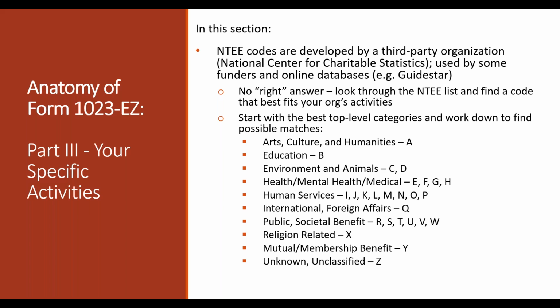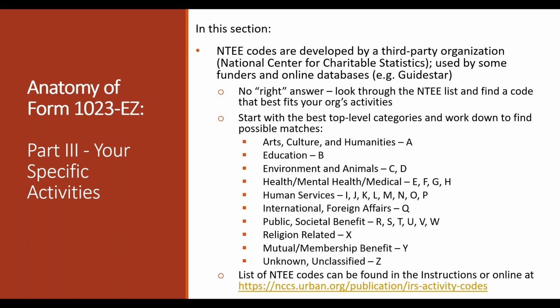They're organized in top level letter categories. So like A codes are arts organizations, C and D codes are environmental or animal organizations. So start in the categories that you think you might fit, and then dig down into those categories to find a specific code that matches what your organization does the best. A list of NTEE codes can be found attached to the instructions for Form Easy, or there's a link online for where you can get the codes.